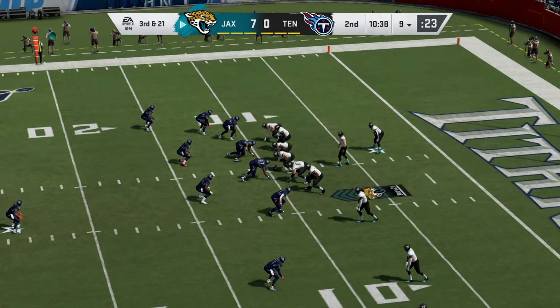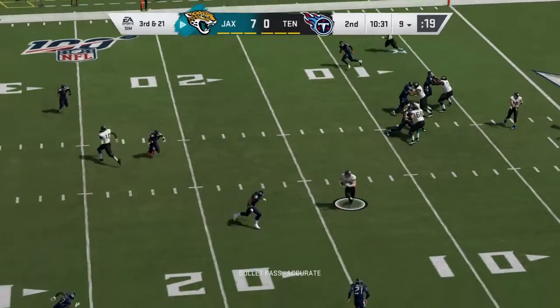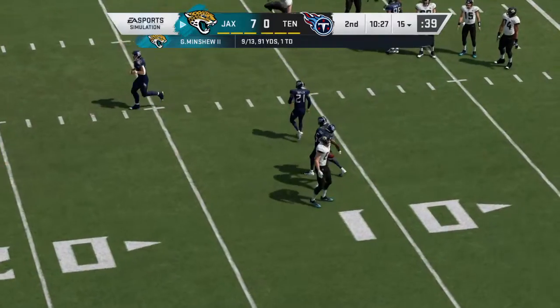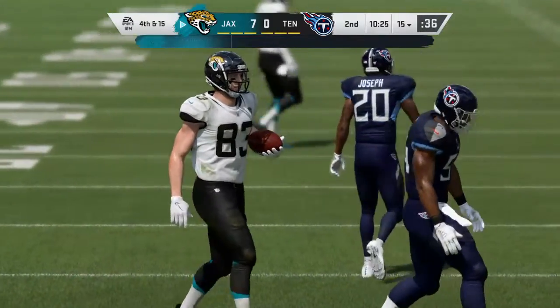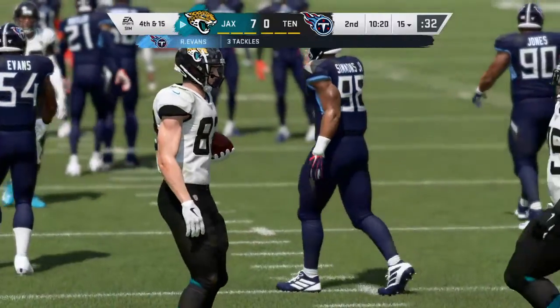The Jaguars on 3rd down. They've converted 3 out of 5 thus far. This will be 3rd and forever. Looking to throw it. Minshew brought in here by Tyler Eifert. And he'll be brought down, it looks like, right at the 15. The completion good for only 6, and that'll bring up 4th.